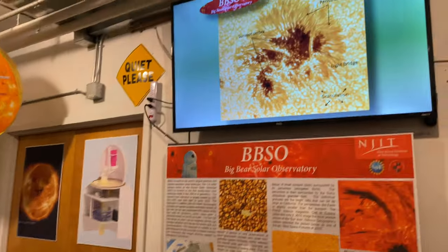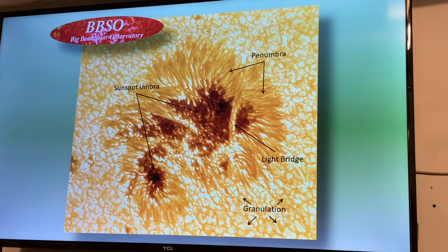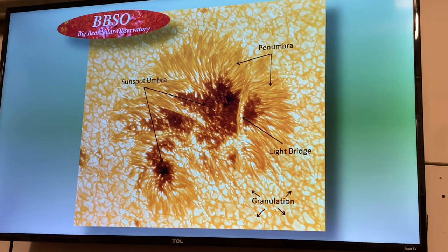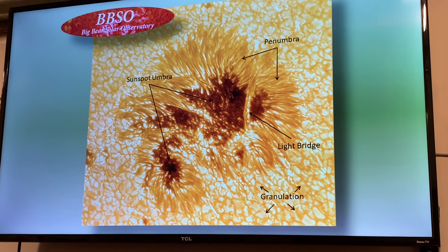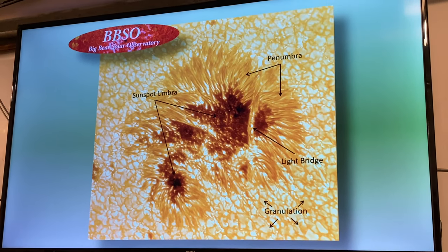That's another example of an image. A light bridge. It's spiraling too. It looks like a flower, those sunspots. They are all different. Every day you can look at different things. If you look at granulations like this, it's kind of the same always. It's bubbling, like skin cells almost.